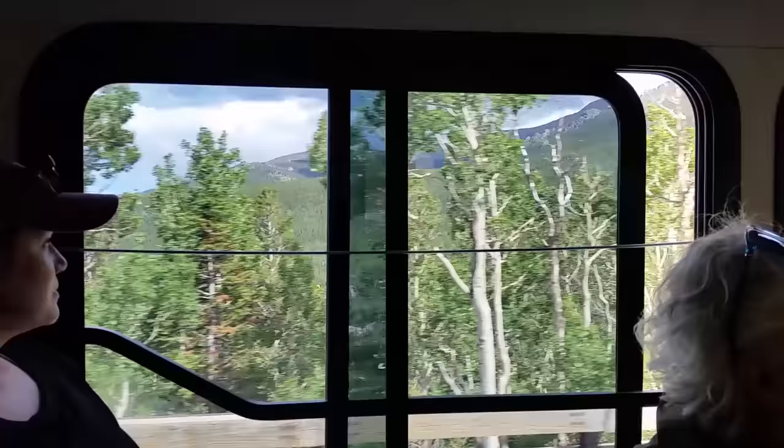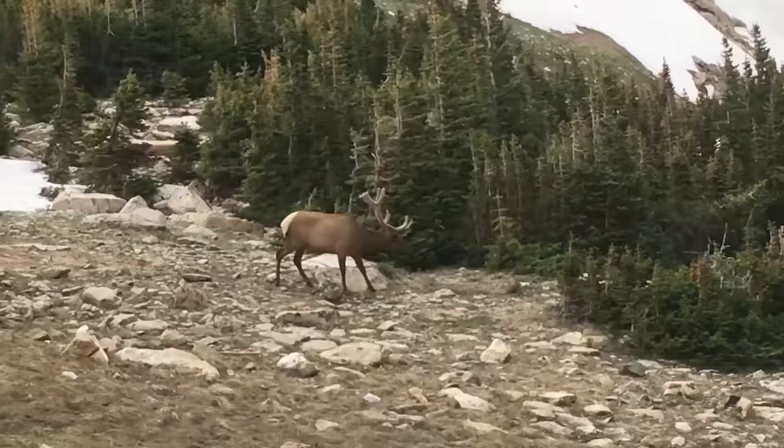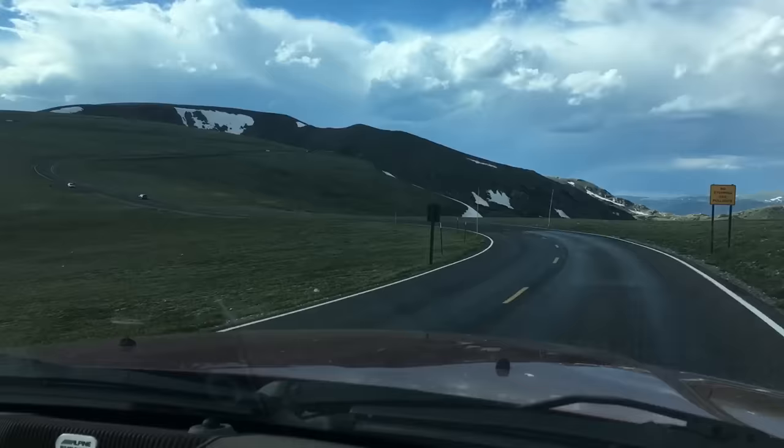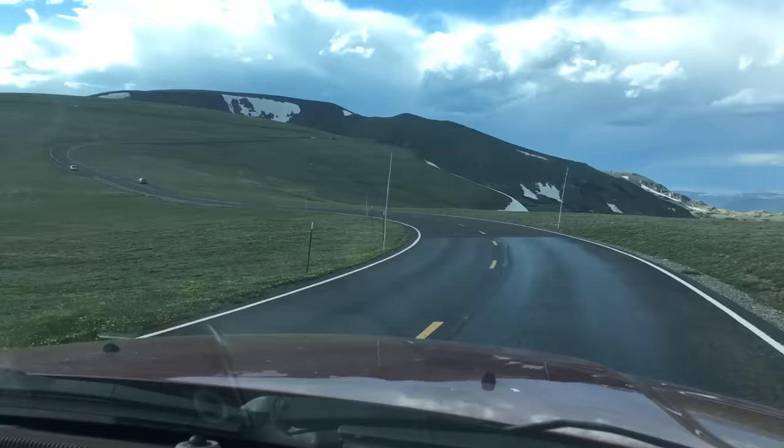We continued through the park on the Trail Ridge Road, which is a spectacular drive up to the high elevation tundra, and it winds around. We saw all kinds of elk, and the views are just stunning.